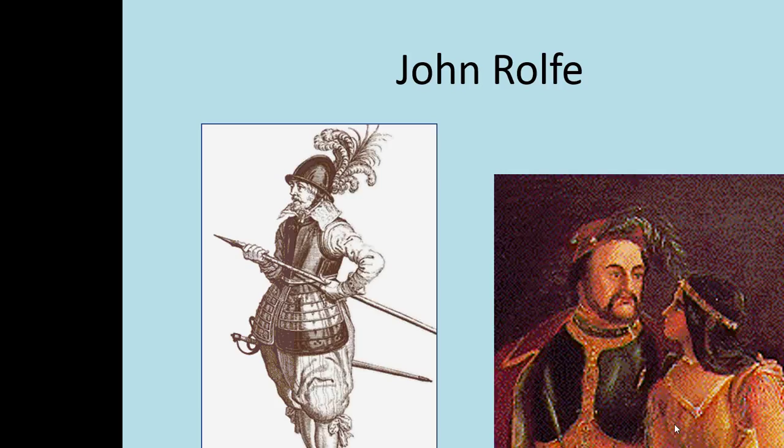Since they're not finding the gold they need, he says, we need to do something else. So the tobacco actually becomes a cash crop in this settlement, meaning that Jamestown and the Virginia Company are able to make a lot of money off of tobacco. So Jamestown is saved from becoming another failed settlement.